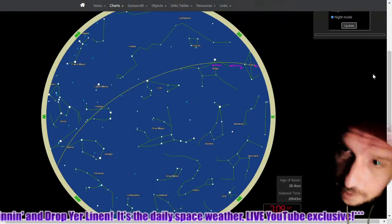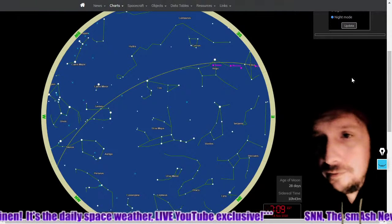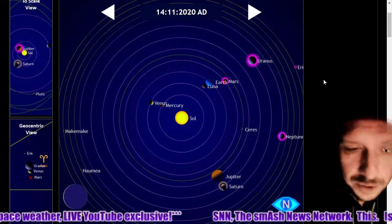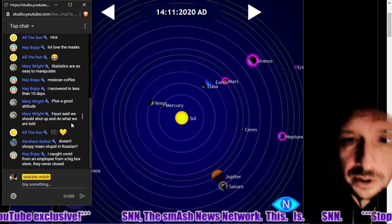If you're up before dawn, you may see Venus and Mercury and the moon. Most likely just Venus and the moon, as Mercury's pretty dim. But if you've got a telescope, you might be able to get some amazing imagery of that. Here's where stuff is in the solar system. Let's see where viewers are in the solar system.